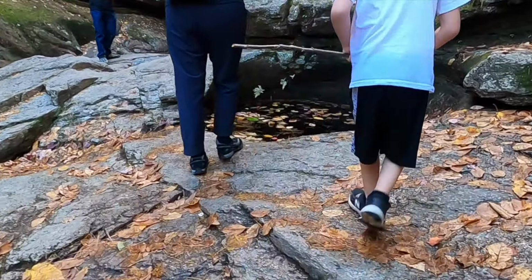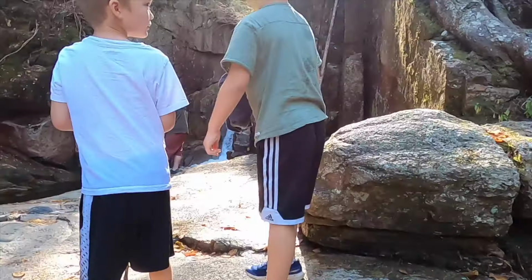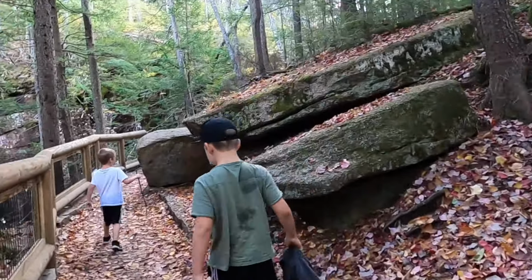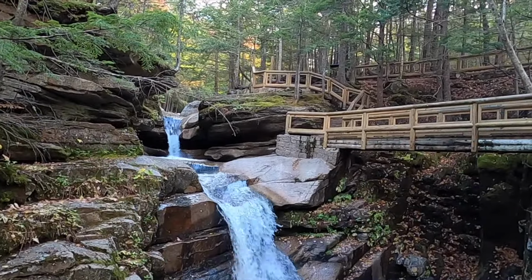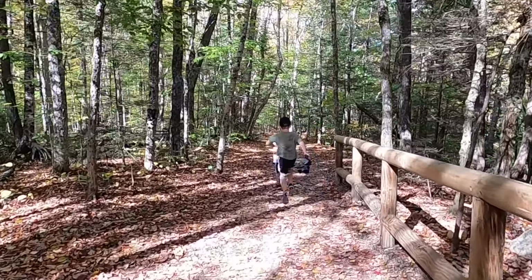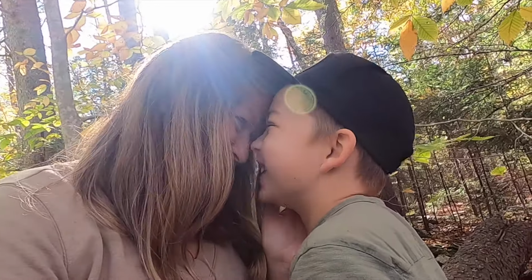Go slow. See how the rocks are wet? You need to go slow. Walk on the dry places. Okay, come on. Let's go check it out. Hello, my mommy. Ow. No. Alisa!